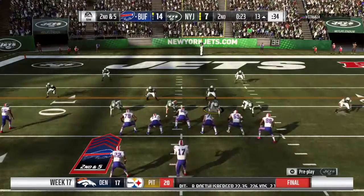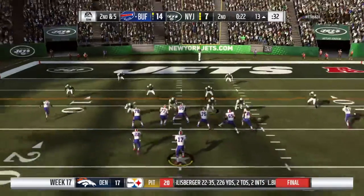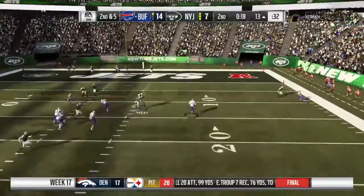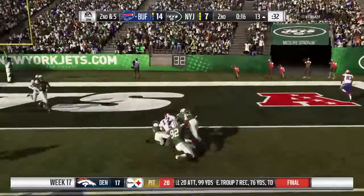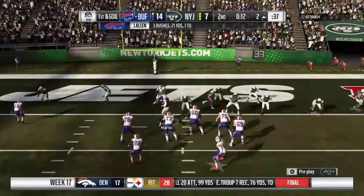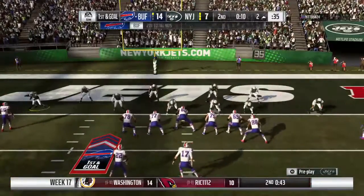All right, here we go. Green, 30. And here's Allen. To throw on second down, eluding the pressure right. And he'll be taken down at the 2-yard line. A nifty bit of scrambling there. 12 yards, first down.